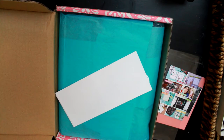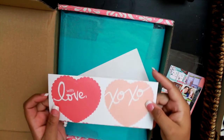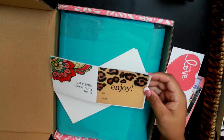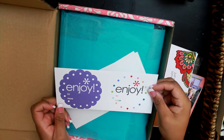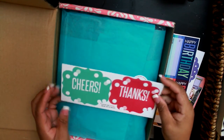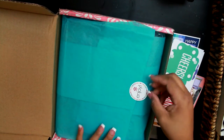Yeah, let me sit down. And then it says, with love, XOXO. Those are really cute. Then it says, just a little something from, oh, these are, I guess you put these on gifts, stickers, to and from. Then it says enjoy, to, from, enjoy. And then, ooh, I really love this one. This is happy birthday, to and from. And then this one says, cheers and thanks.